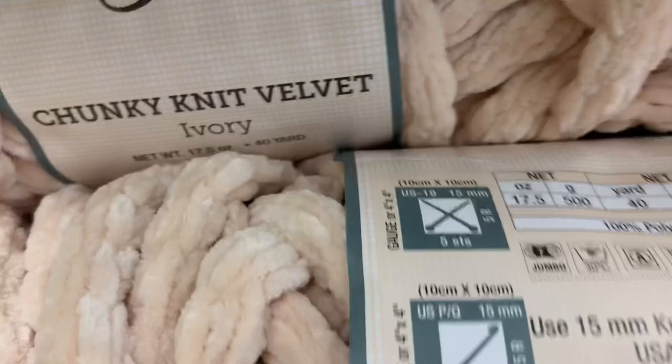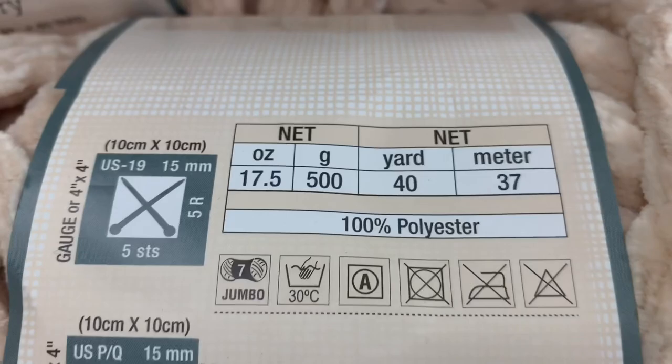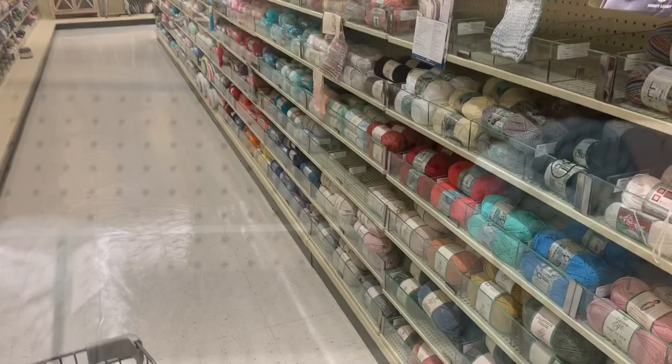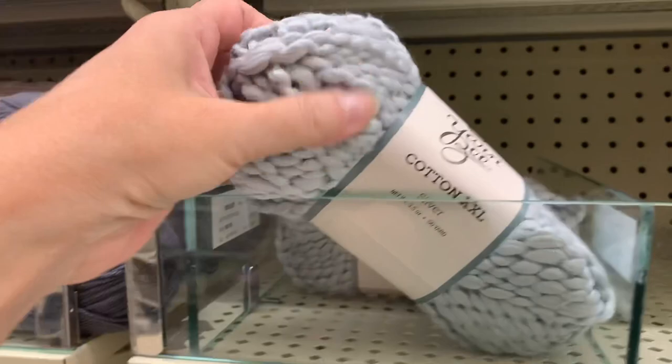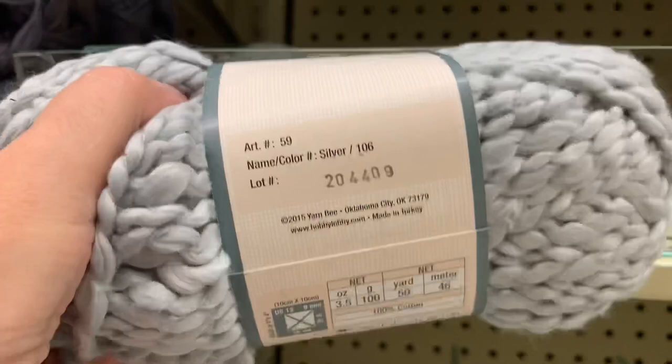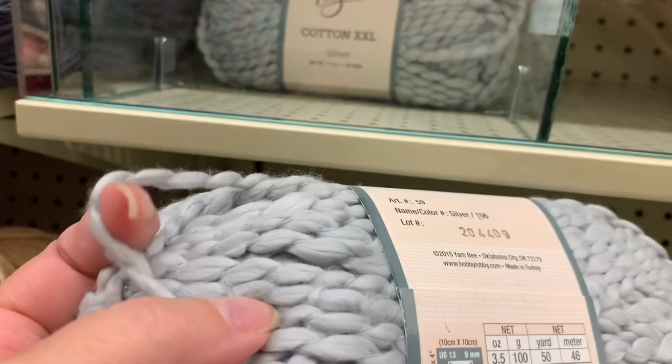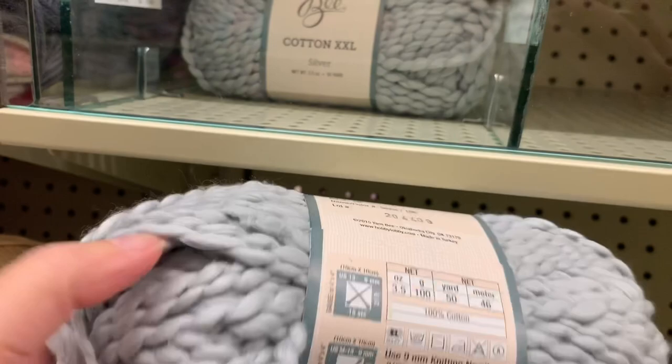Let's see if we can find out about it. There you go. It's only 40 yards. It's a 7 jumbo. It's very soft and luscious. This is also new, or at least new to me, cotton XXL silver. It's 100% cotton. Wow, cotton that big. I don't know about working with yarn like this though. Y'all let me know if you like to work with yarn like that.